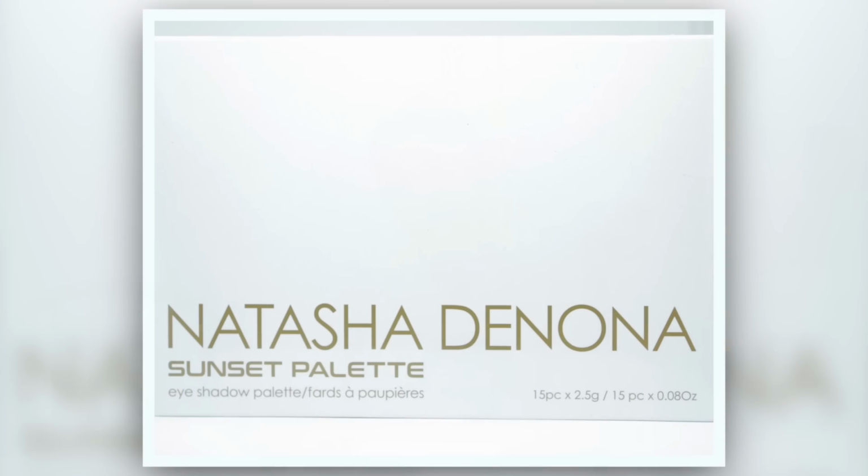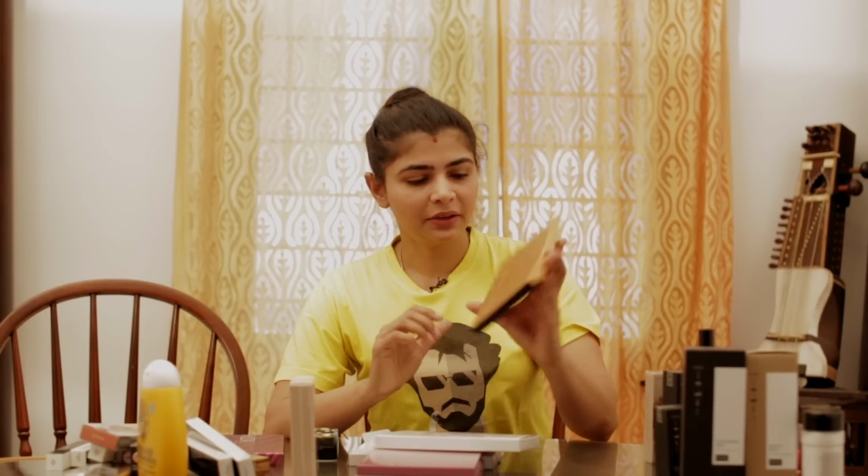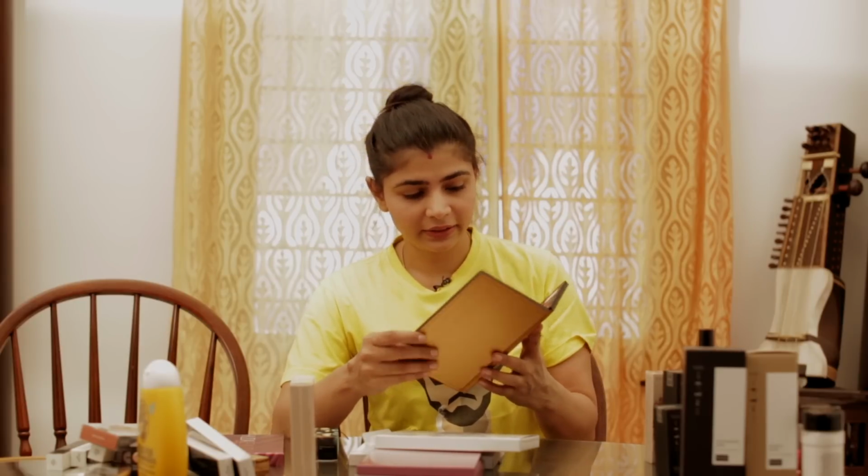The Natasha Denona's Sunset palette. Yes, I have already owned it, but I gave one away to a friend in need. So this is my favorite, and I definitely wanted this in my collection again. I love Natasha Denona's palettes, even though they are expensive, which is why I waited for the sale. And when I club it with my Ebates cashback, it actually made sense.